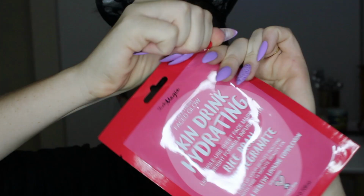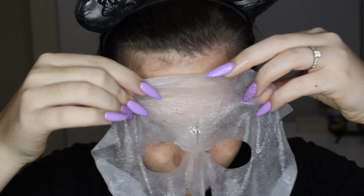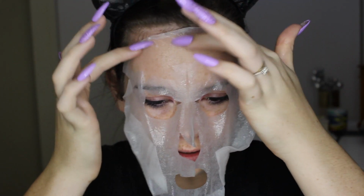Let's tear it open. Smells really nice. It's like jelly-like. Does anyone else find these things really hard to open and get on your face in the first place? Because I do. And then you have to figure out what side goes on, and going to apply it forehead first. Really stretch it back.